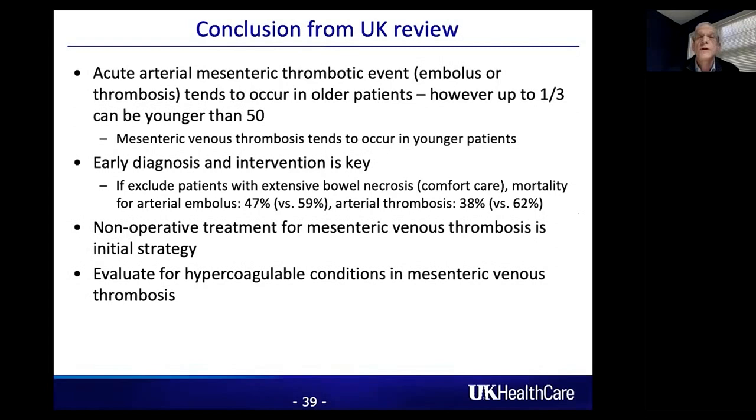So if you were to exclude patients that had extensive bowel necrosis and underwent comfort care, our mortality was better, but it's still pretty dismal. We would advocate non-operative treatment for mesenteric venous thrombosis, and of course, patients should be evaluated for a hypercoagulable state in those with venous thrombosis.